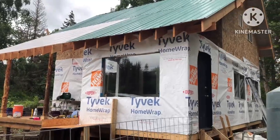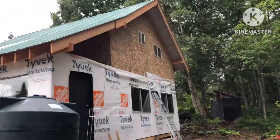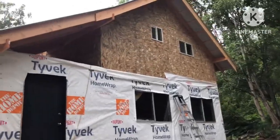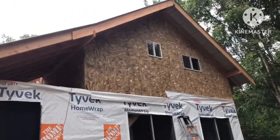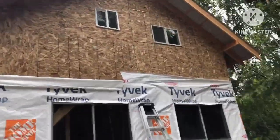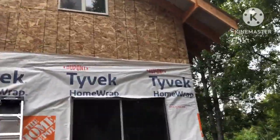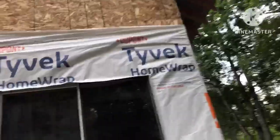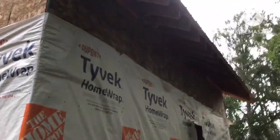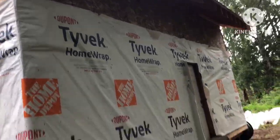So we still have to put the Tyvek up around the rest of the house, but I got it up on the lower floor. We just had to pull it down to get some of the sheathing on the upper floor, and we'll get there. We'll get it all covered up, hopefully before September when it starts to really rain and get super wet. But yeah, it's up anyways.